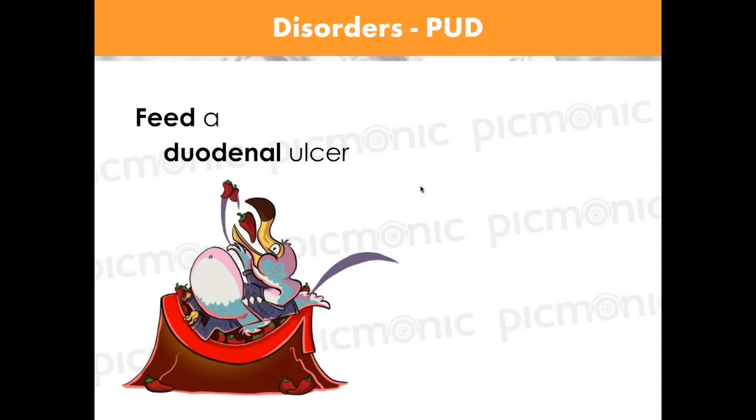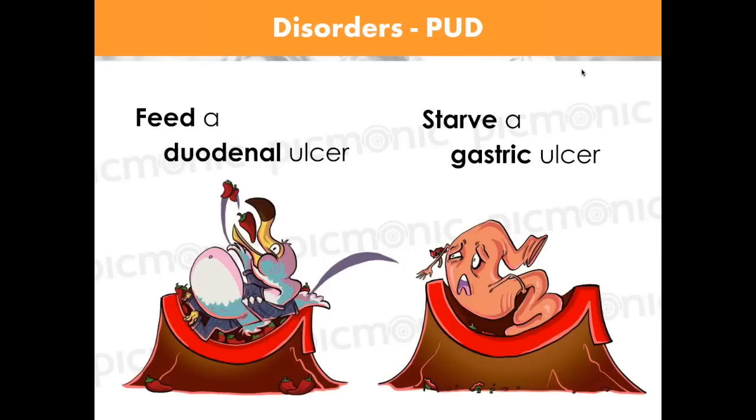Signs and symptoms, that's right. Let's look at these signs and symptoms. I broke them out here for you. We have Picmonic to help you characterize these and keep them straight. Here is what you need to memorize: you feed a duodenal ulcer, and you starve a gastric ulcer. If I just memorize this, what does that really mean? What's the concept here? Well, this all ties together.